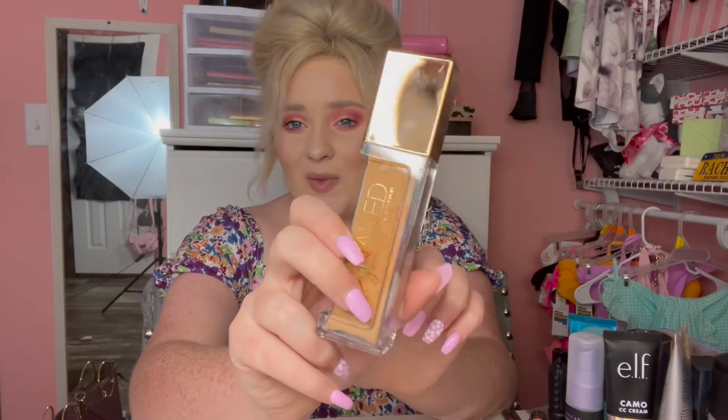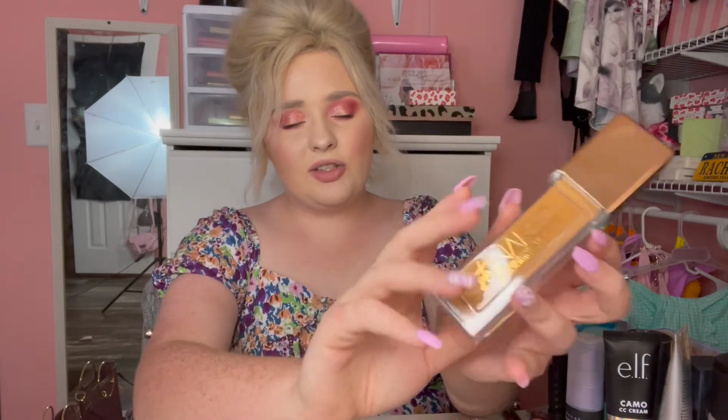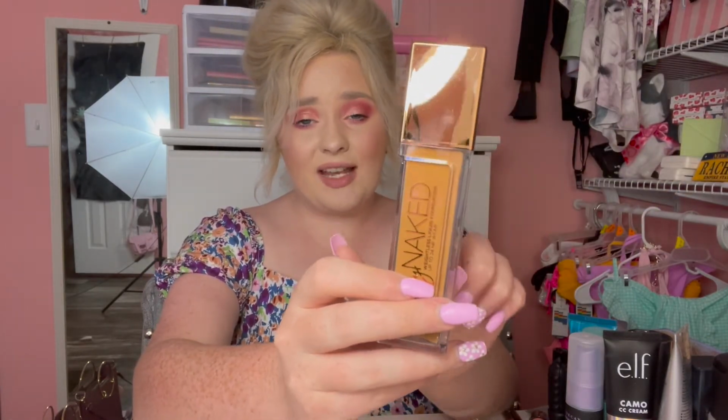This is my tan shade. It looks so orangey on camera, but this is my tan shade. I think I've done a pretty good job at matching them, but I will just have to wait and see. This is the first foundation that I picked up. I can't tell you anything about it because I haven't tried it, so I don't know how the formula is, but I did pick that one up.